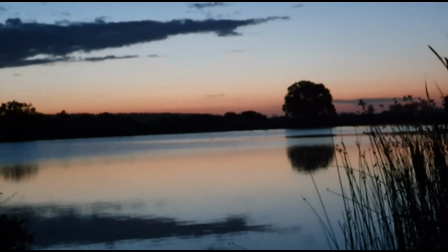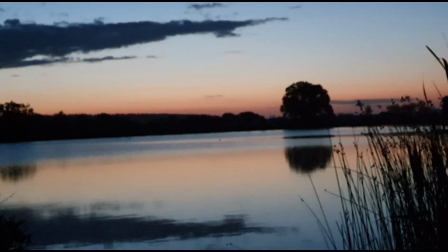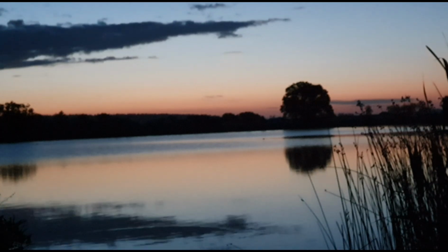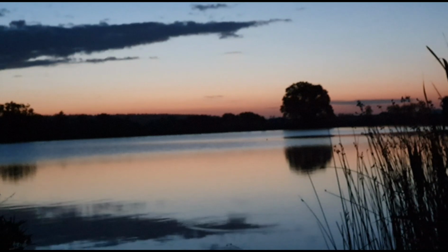Well, morning. Very frustrating night. Last two hours before dark, had fish showing over the baited area. Plenty of liners. And then as soon as it goes dark, nothing, all goes dead. Didn't hear nothing lumping out whatsoever.